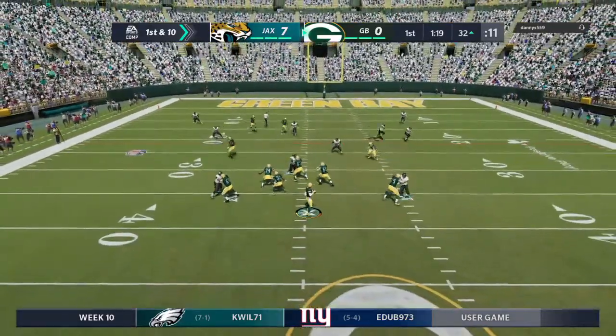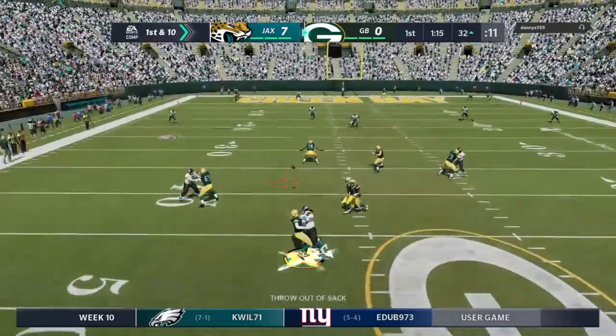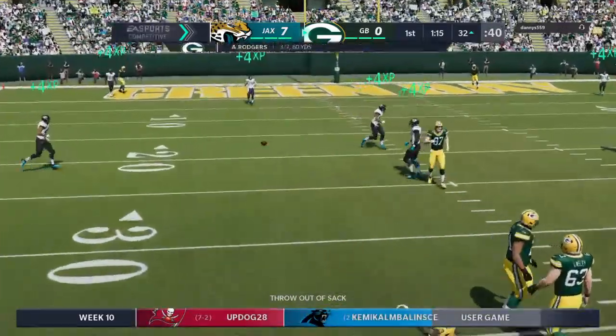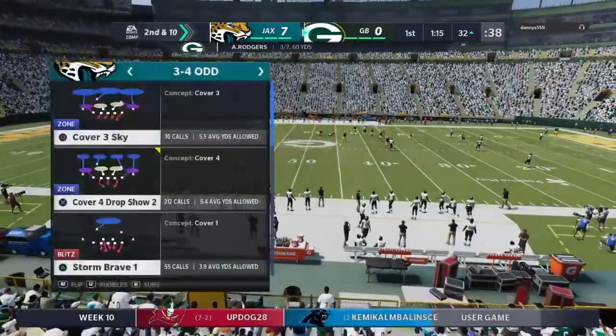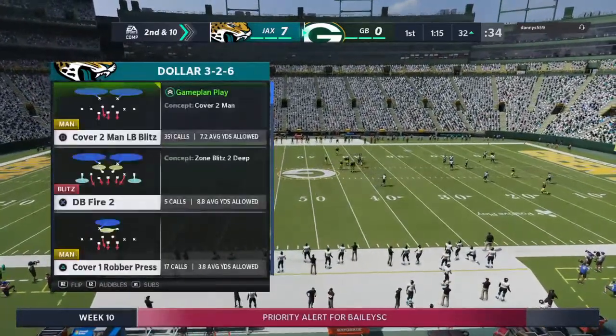Off the play fake to Jones. Here's Rodgers, and he takes a shot on the release as this will be incomplete. He was looking for his tight end, Jay Sternberger there. That'll bring up 2nd down.